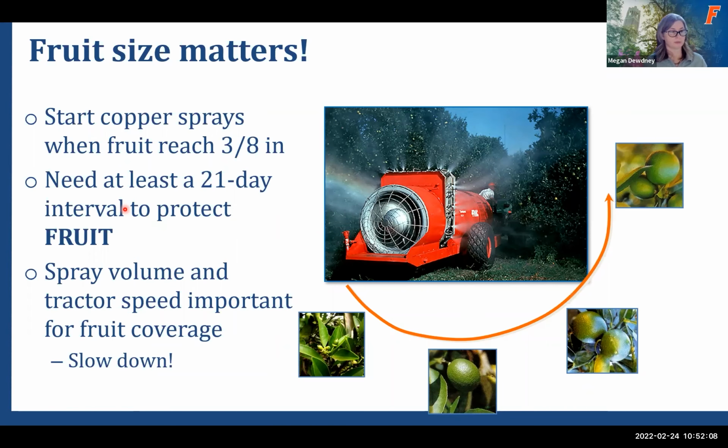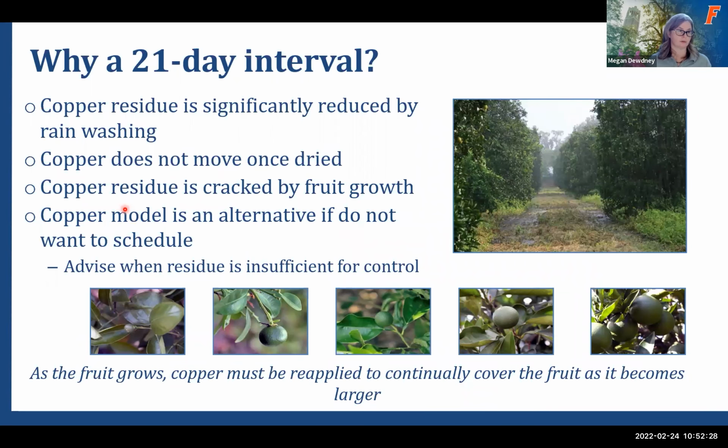You really want to look at your copper sprays when the fruit reaches 3/8 of an inch. You need at least a 21-day interval to protect fruit, possibly shorter if you get major rainfall. Spray volume and your tractor speed, again, is important for fruit coverage, so you want to slow down. And that 21-day interval is based on the amount of residue that's still on the surface of the fruit. It's reduced by rain washing. Copper does not move once it's dry, so you get cracking from fruit growth. If you look at it under a microscope, it looks a lot like a dry creek bed or a pond puddle, and you can see the cracks in between the mud. That's what the copper looks like as the fruit cracks and grows.